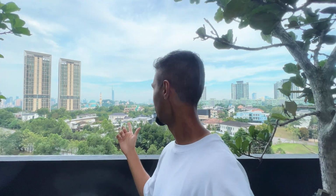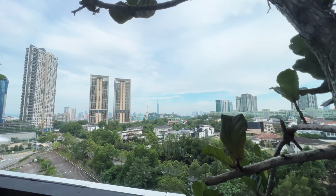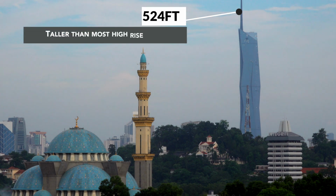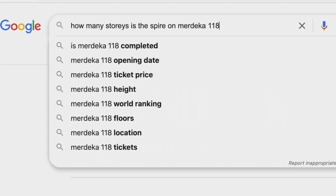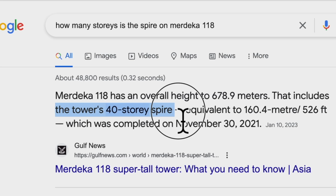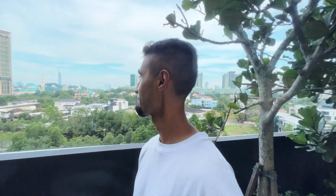Malaysia's got it. When we came in on night 1, you could see it from so far away, and you could see it from here as well, which goes to show how tall it is. Actually, the spire is really tall. I would say that in itself is about 40 stories or so. We'll fact check that too. But yeah, you could see it from real far away. Nice scenic views from here. Pretty cool.